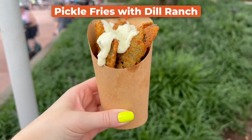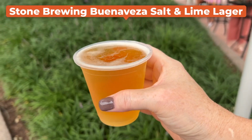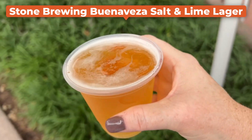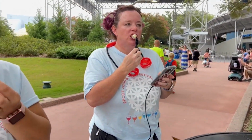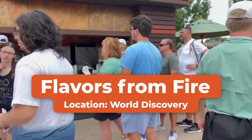Favorite for all of us from this booth is the Stone Brewing Buena Vesa Salt and Lime Lager. It's very, I would say, light and refreshing. I think my friends would agree. Not super heavy on the flavor, but I also don't think it has to be. Not every beer has to have lots of extra flavors. It's just a beer. It's a good beer for if you like beer. I recommend it.